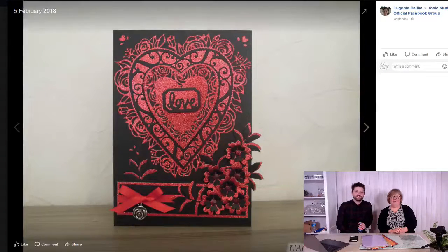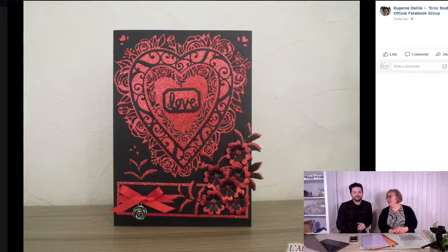More love. It is a romantic time, we're feeling the love at the moment. Love is in the air. This is stunning. This is our floral affections hearts. Loving the bouquet on the bottom as well there, Eugenie. That's stunning. Feeling very romantic. Really, really lovely. Always good textures and depth with Eugenie's stuff.